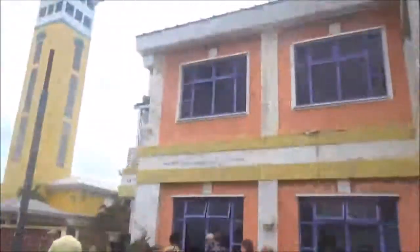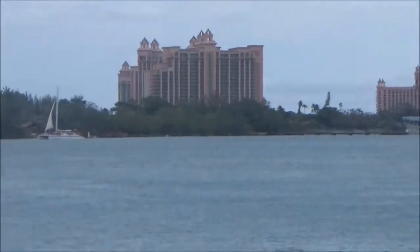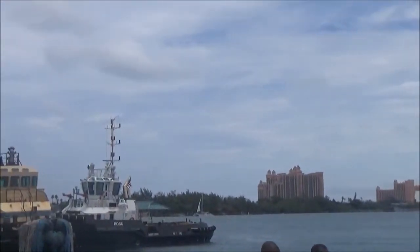And yeah, that was Nassau, Bahamas. We were there for around 5 hours. We were the first people to get off the ship. And now we're just going to head back because we saw pretty much everything. So yeah, back onto the cruise ship we go.